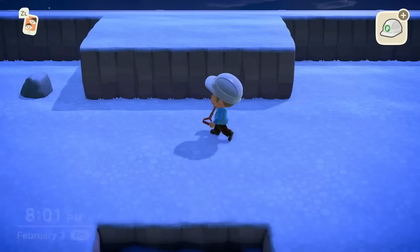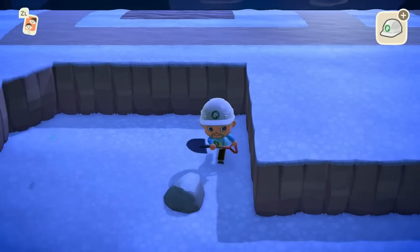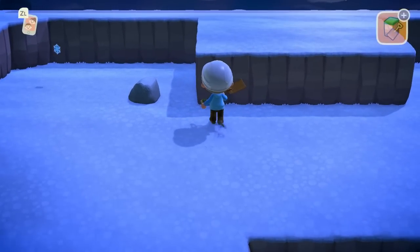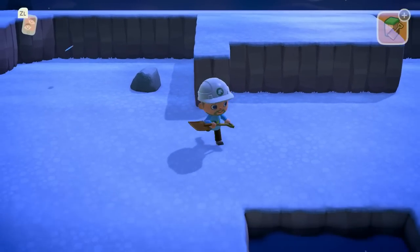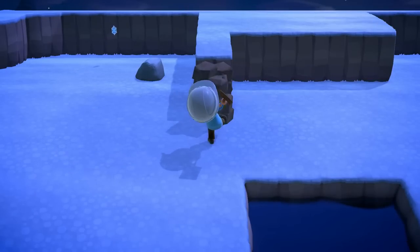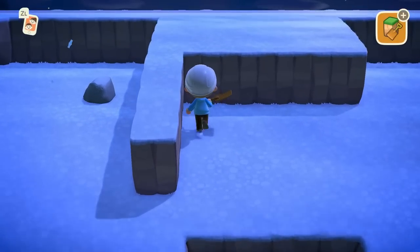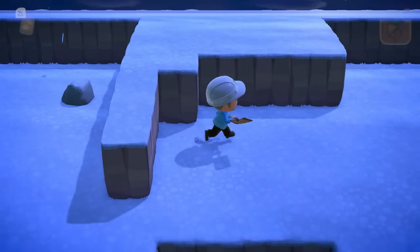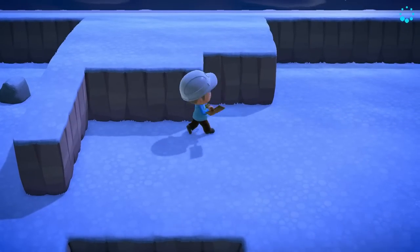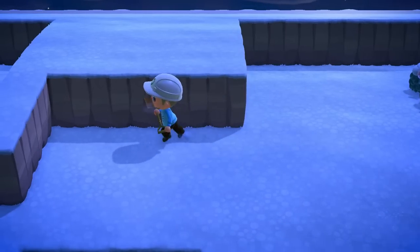Alright. Let's count out 8 tiles from the path. So we already got 5, right? Okay. Six, 7, 8, and we'll do a 9th one, and that'll get us a tile buffer between the path and the duck head. All right, I'm doing it.